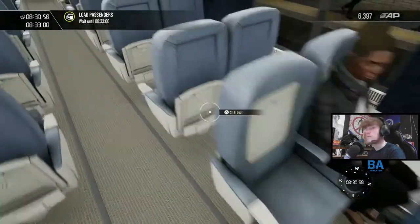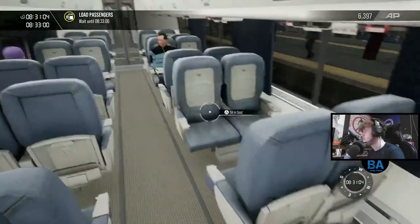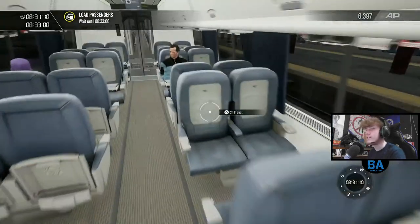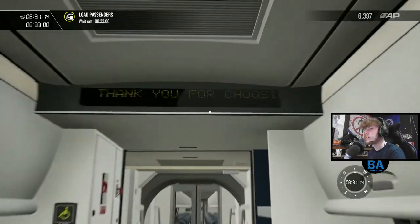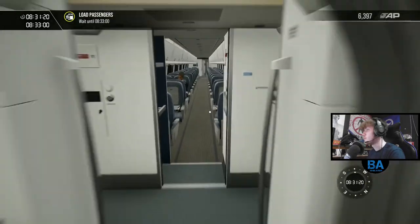Still really nice comfy seats if you compare it to the ironing boards you have nowadays. Very nice. Is there even a seat recliner? I think there is a little seat recliner. Bloody hell, this is like luxury. So we make our way through. Thank you for choosing Amtrak. Lovely. And they will open automatically as well.